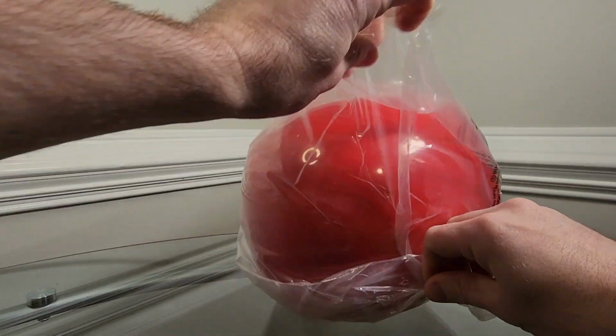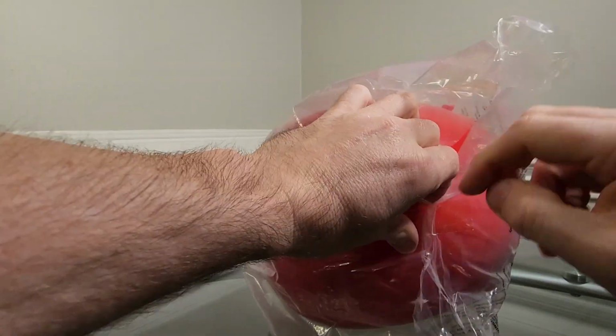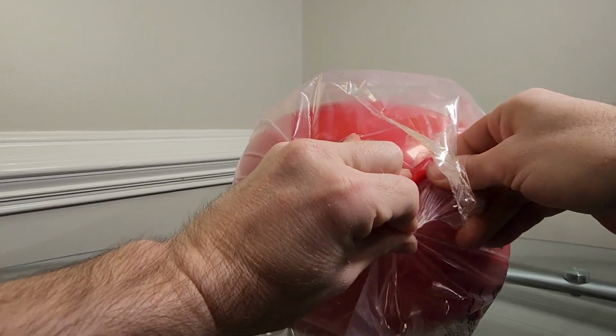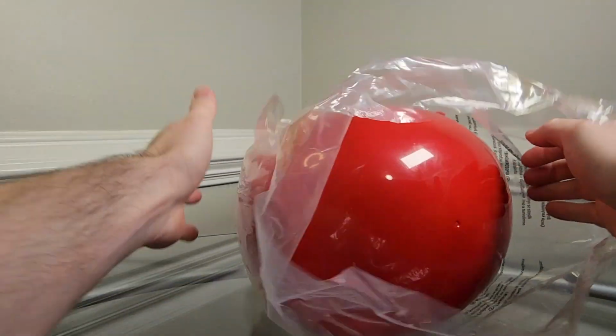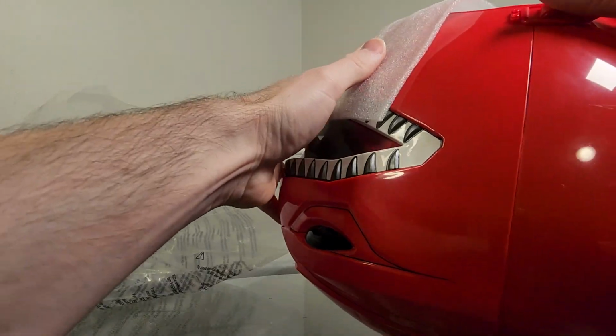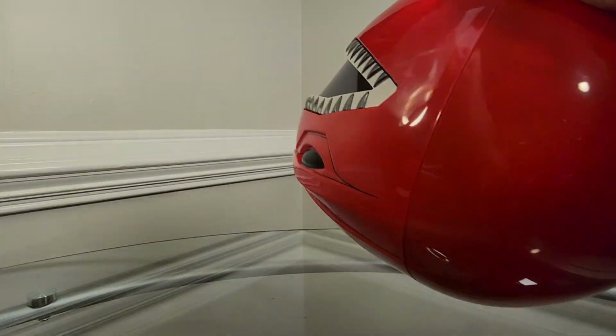I've actually got it taped. These helmets typically aren't taped. That's pretty crazy. There we go. All right, let's go ahead and slide her on out. All right, and we got this foam on here. Let's get that off of there.